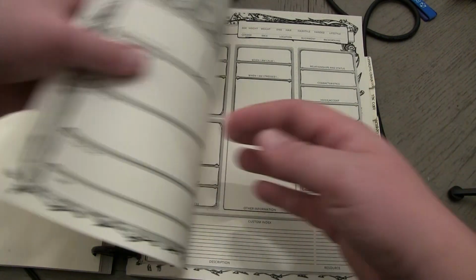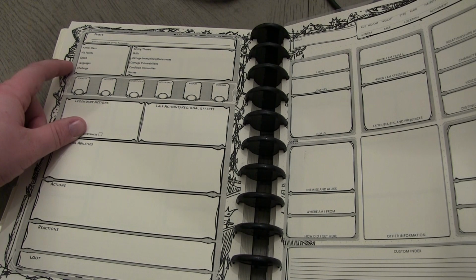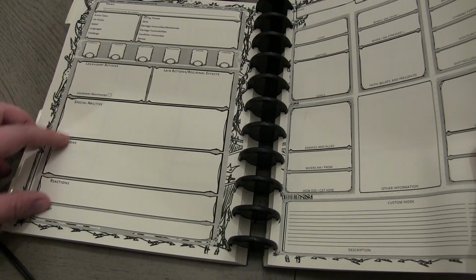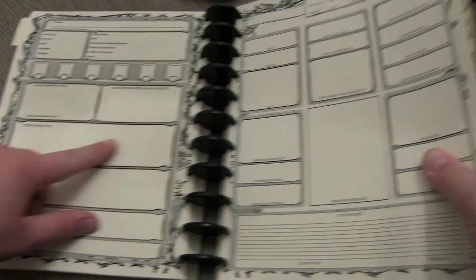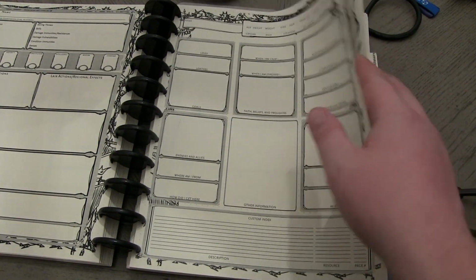On the back side, I believe there is... yes, there is. Stat blocks. So, armor class, hit points, speed, languages, saving throws, abilities, actions, reactions, legendary actions, tons of stuff. Lair actions even. So a bunch of these for all of your big bads that are in the game. Really cool.